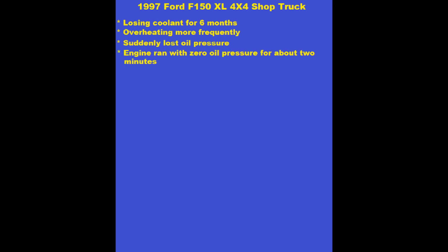Apparently, the truck had been losing coolant and running warm for some time before suddenly losing oil pressure. He pulled over and stopped the engine within 30 seconds, only restarting it to drive it on and off a trailer. Also, the truck was running poorly, hard to start cold, and idled too fast. After trying to fix the engine with limited tools, the seller gave up, and that's how I bought it.